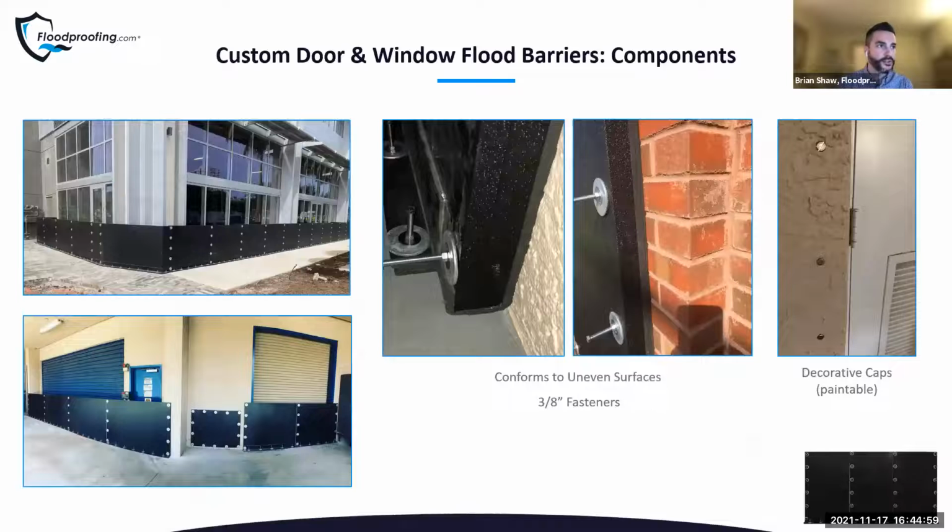Oh, and just to hit on the cost of that previous product, that would run you about $3,000 to $4,000 for that single door opening, whether it's 2 or 4 feet high. Now, this product, what we're looking at, can be used for either commercial or residential.